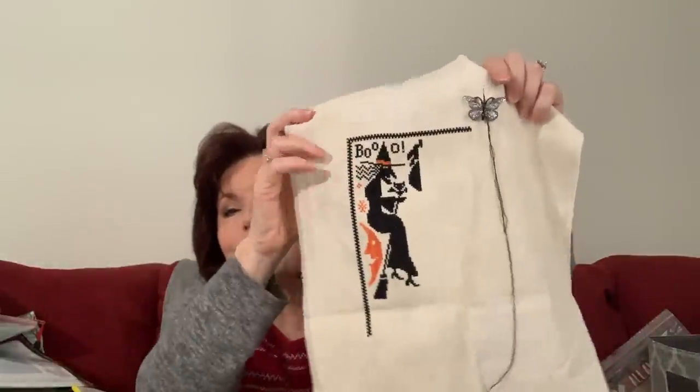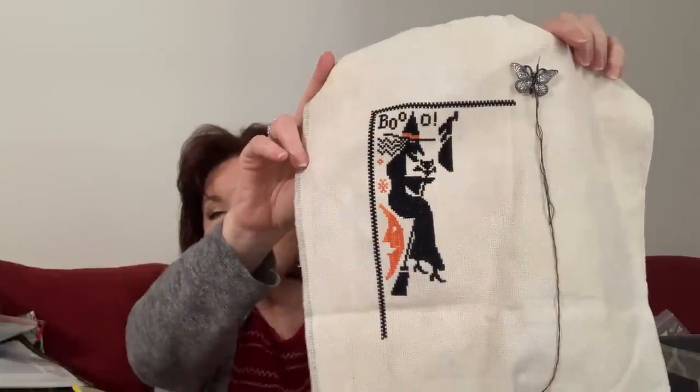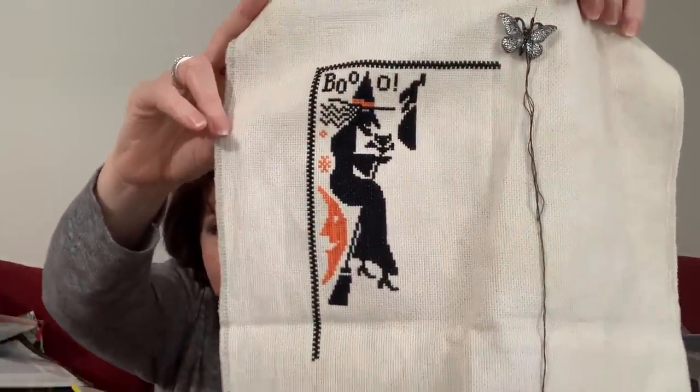I am stitching this on a piece of fabric I bought there, 16 count Aida in the color Cream and Sugar. Oh, and because I was traveling with this one, I don't think I've worked on it since I got back from Florida last September. But here is where I am on Bump in the Night.